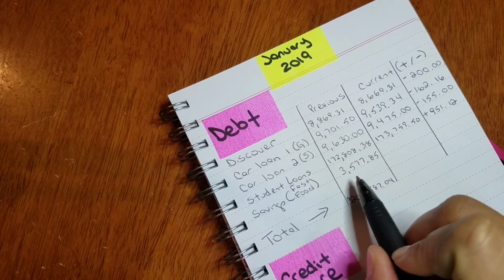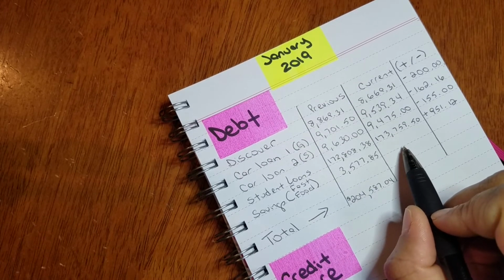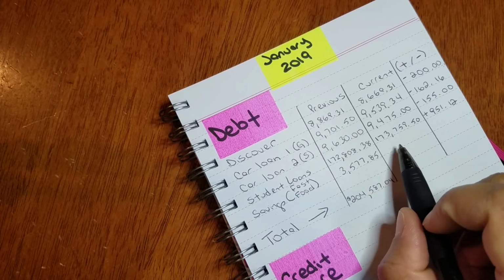In terms of fast food, this was my total in August. And since we reached the end of 2018, I was curious. Let me go back and see, because I felt like I fell off the wagon.